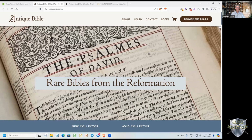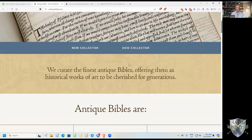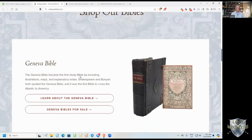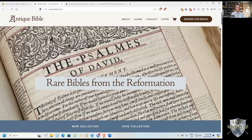And it has, scroll down the page. You can go here for a new collector or an avid collector. We curate the finest antique Bibles, offering them as historical works of art to be cherished for generations. Great gift ideas, perfect for starting or expanding your collection, or handmade works of art. And as you can see there, they've got things like the Geneva Bible with its old original cover, King James Bible. Scroll back to the top and it says Browse Our Bibles.